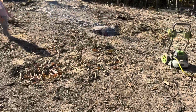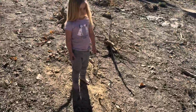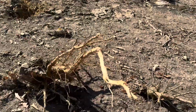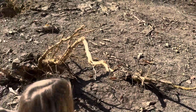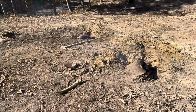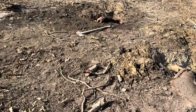Well, I got two out. Those two here behind Josie, they came out. That one's a pretty decent size. That one, I knew I wouldn't have much problem pulling it out. That one over there, I cut as many roots as I could see, which was quite a few, and quite a few big ones at that.